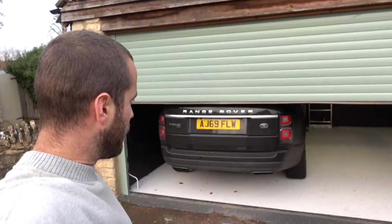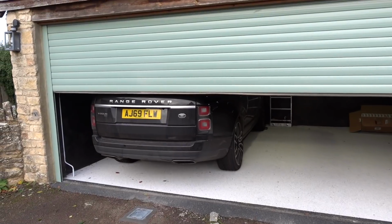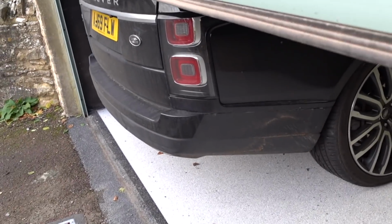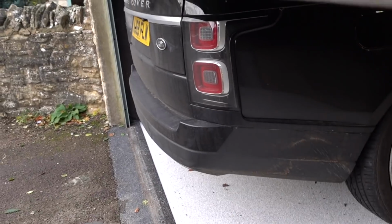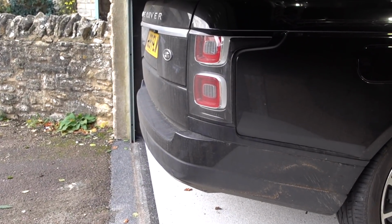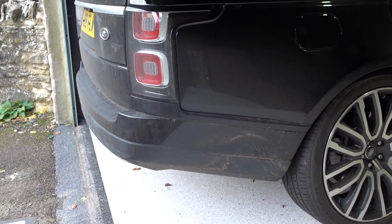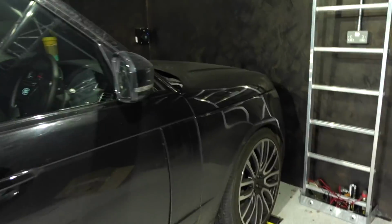So, you'll notice my Range Rover is in the garage. Previously, it was a moot point whether or not this thing actually fitted. However, you'll see it does just about fit in there. The door actually comes down to the point where you can pull it around, and it does go over the Range Rover. However, in the front here, there isn't any clearance whatsoever.